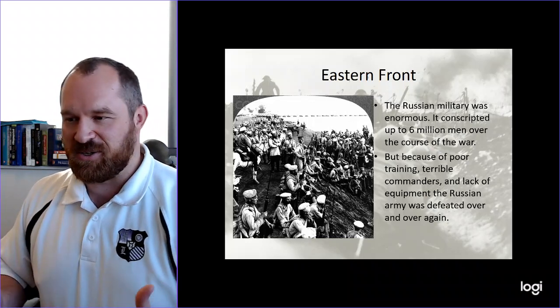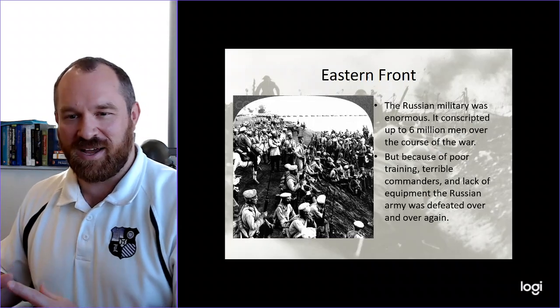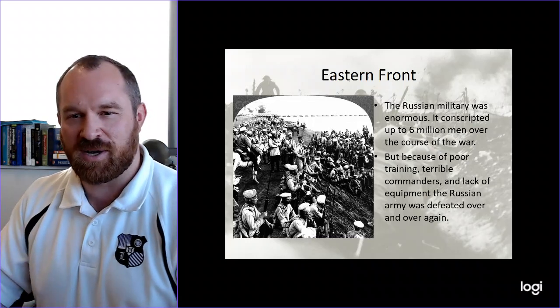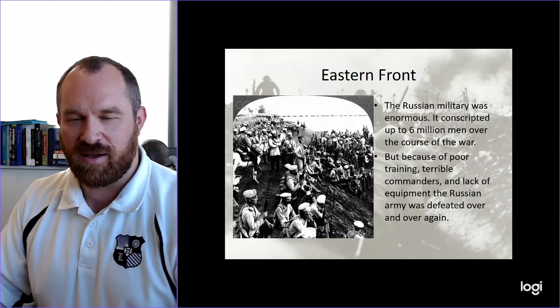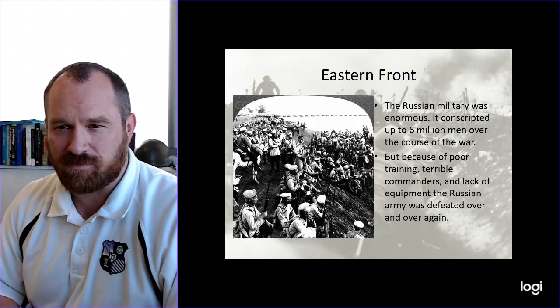And it's just kind of understood that around the third to fourth line of men charging, you'll get into the enemy trenches. You have overwhelming masses of people in the hand-to-hand fighting, and you'll defeat the enemy that way.